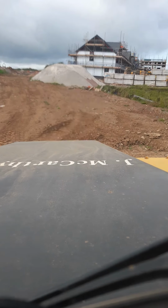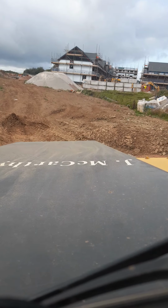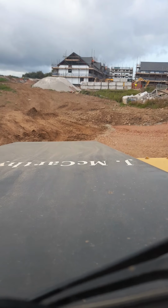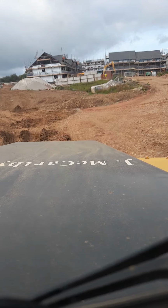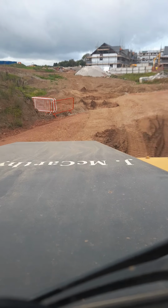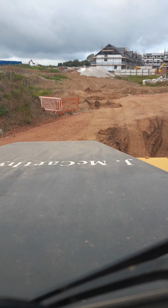And looking in the mirrors, I'm going backwards to see my man with his big bucket load of dirt for me. 30 tons of pure muck, which we're going to deposit over on the tip, which is an alpine experience, because we're going up a good few meters in altitude to actually get onto the top of the tip. So there we are. I'm going to switch the engine off for a moment because it's quieter.